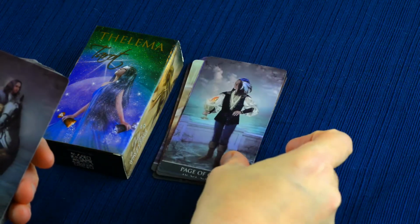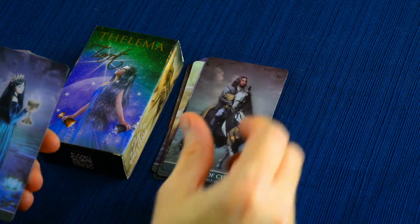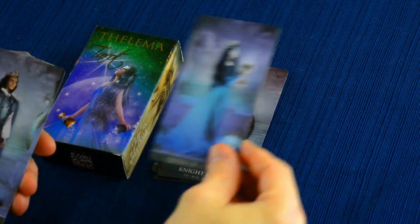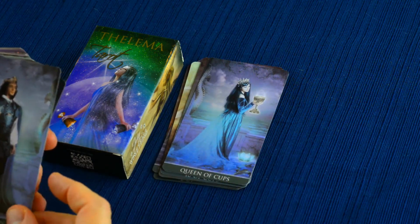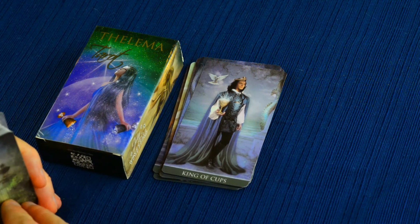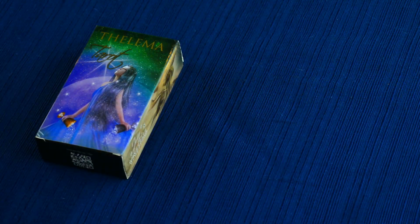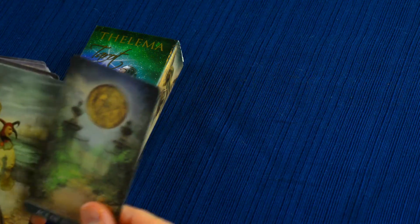Then we have the Page of Cups, the Knight, the Queen. Once again, that Queen's very beautiful. And then the King. Lots of doves in the Cups cards there. Very pretty. All right, and then we go on to the Pentacle cards.